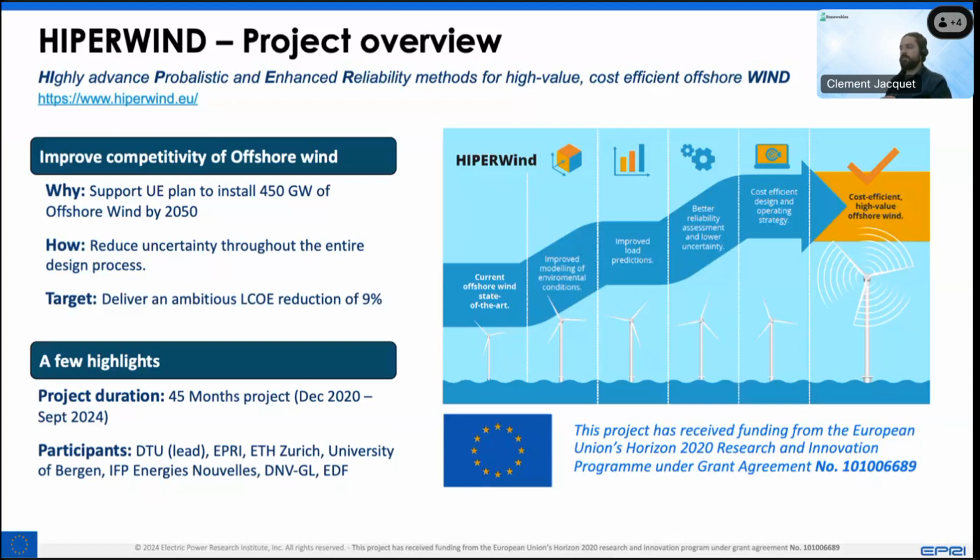It started in December 2020 and will end in September this year. We recently got a slight extension of the project, but we are currently wrapping up and packaging everything. And it's a wide and diverse set of participants. So DTU is the lead of the project. EPRI is involved. There are also people from ETH Zurich, University of Bergen, EFPEN in France, DNVGL, EDF UK, EDF France. So industrial and academia all working together for improving the technology.